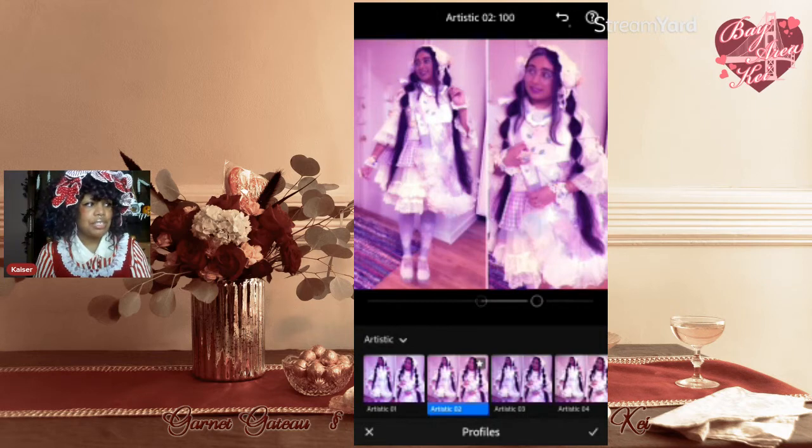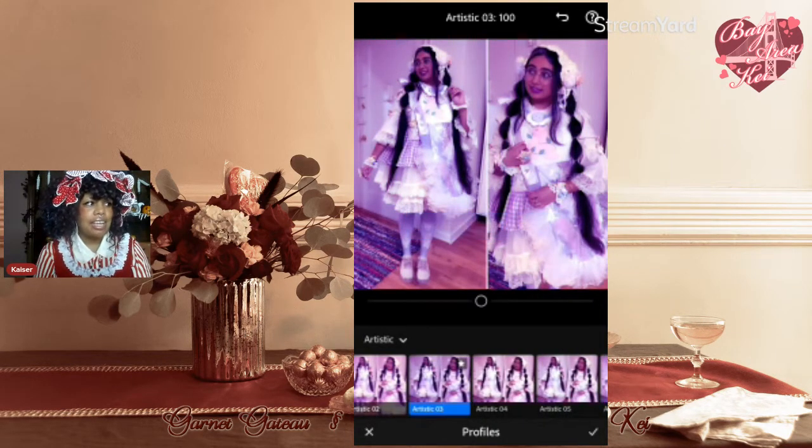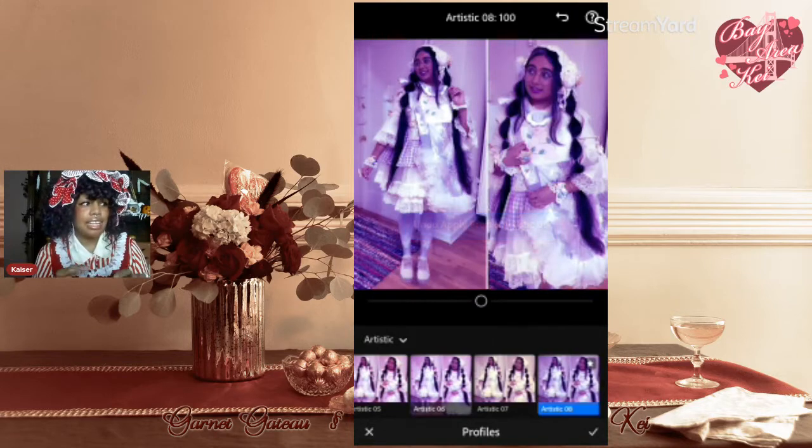The last thing I do is I go over to profiles, and I add another, there are these preset filters that Lightroom comes with, and I'll mess around with the profile. I want it to be even more dreamy, more cute, more pastel, so I'll just mess with it. I definitely recommend Lightroom 100%. It's really, really good.